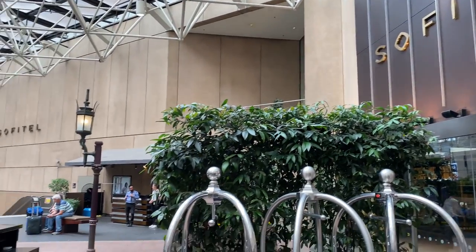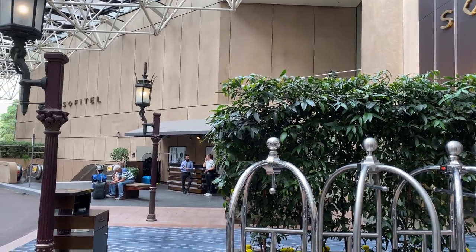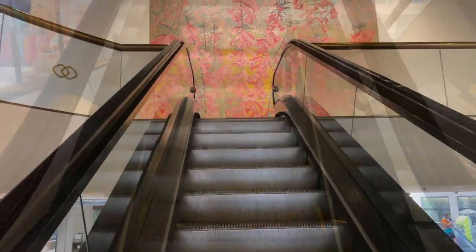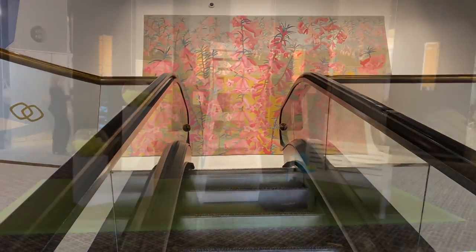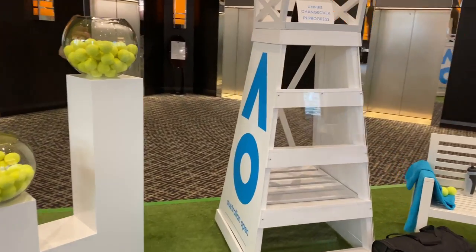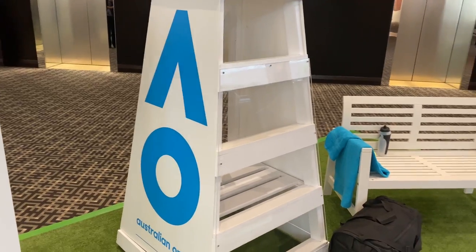Well, it's because I know there are many Australian Open players living in this hotel during the Australian Open tennis season, but in fact, I've never met any one of them, you know. Well, you do see a few decorations of the Australian Open.